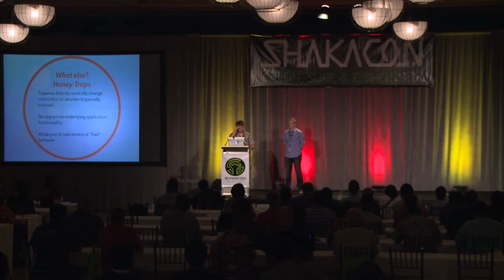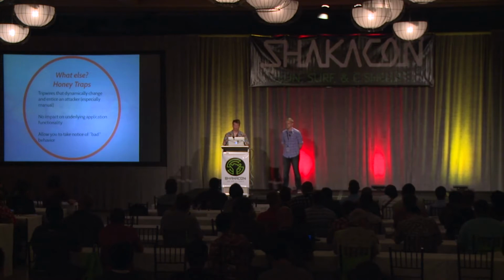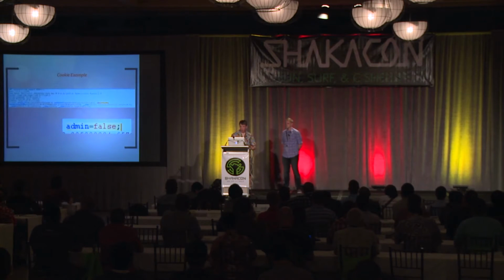And what else? Another mechanism we could potentially use are things like honey traps. These are basically tripwires that dynamically change and entice an attacker. And we think that these will work pretty well for manual attackers. They don't really have any impact on underlying application functionality, and they allow you to take notice of bad behavior within the application. So let's take a look at what a honey trap might look like.